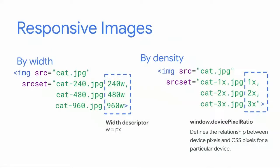Responsive images can either be based on serving different widths of an image or based on different densities of an image. Density refers to the device pixel ratio or pixel density of the device that the image is intended for. For example, traditional CRT monitors have a pixel density of 1, whereas Retina displays have a pixel density of 2. However, these are only just 2 of the many pixel densities in use on devices today.